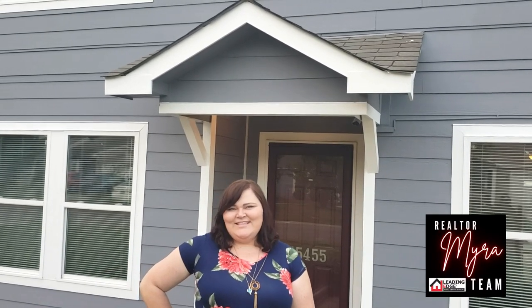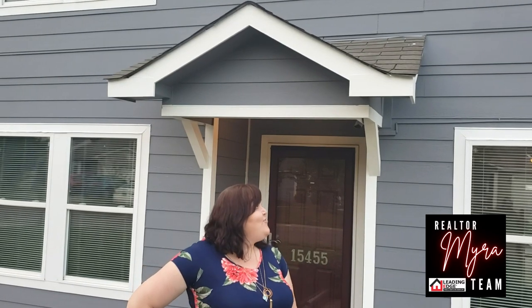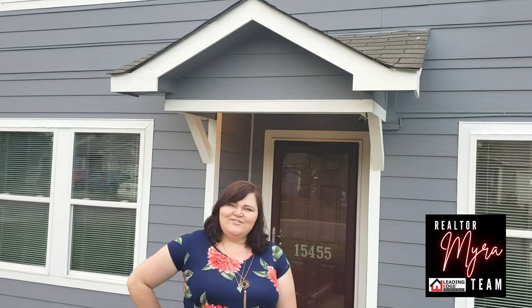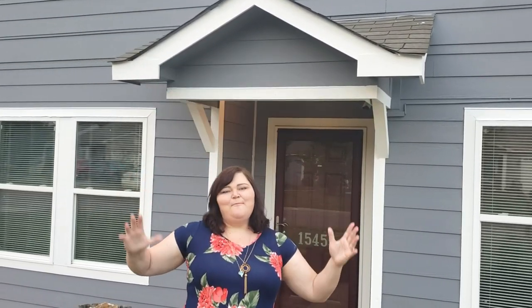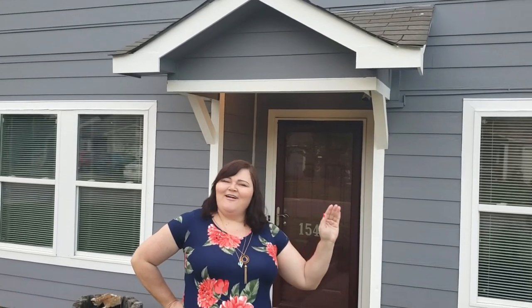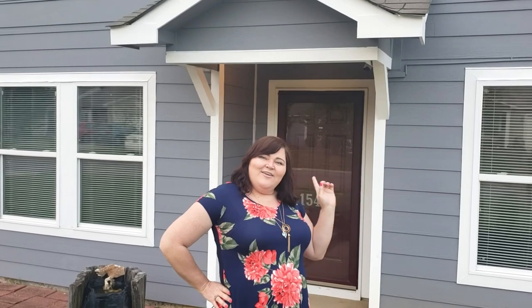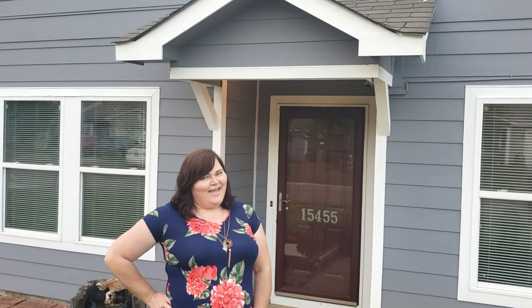Welcome to our newest listing here in beautiful East Limestone. This house is gorgeous, freshly painted inside and out, and it has 3 bedrooms, 2.5 bathrooms, and you have a gigantic bonus room that you can do all kinds of fun stuff in. Come on inside and take a look for yourself. You're sure to enjoy it. And don't forget to stop by at the end and check out the beautiful backyard.